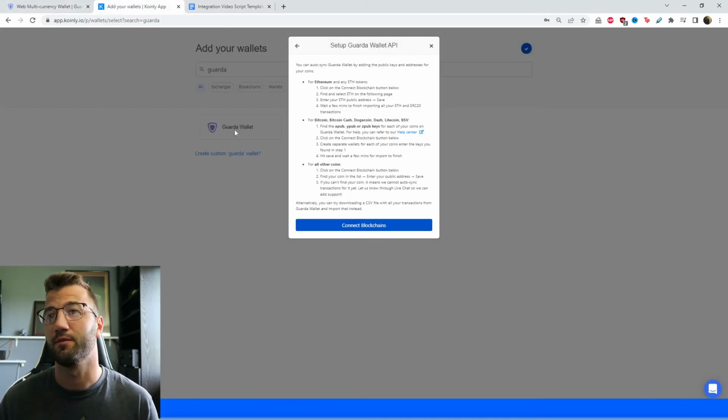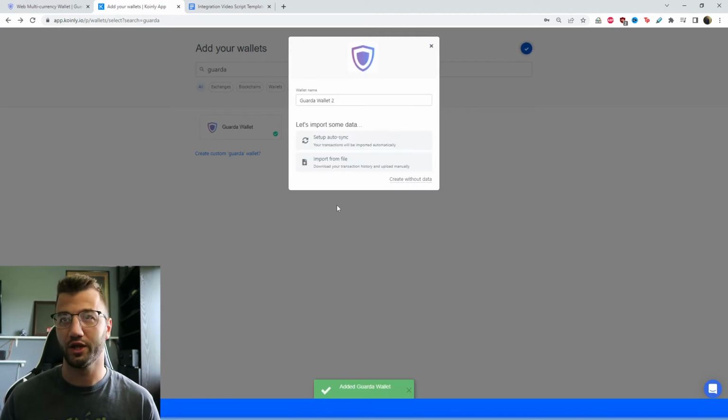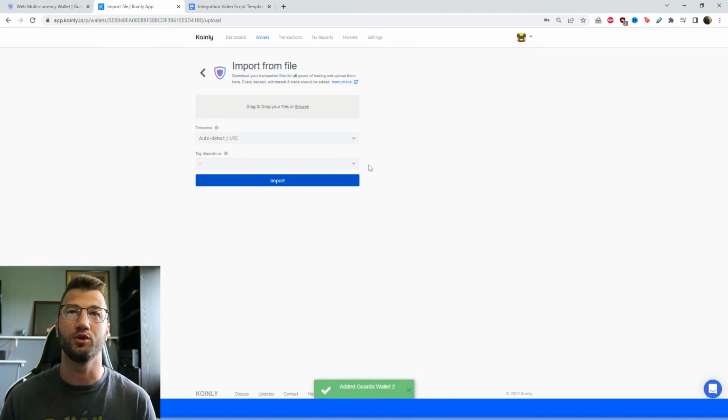So anyways, for all other coins, click on the connect blockchain button, find your coin in the list, and enter the public address and click save. Really straightforward stuff. If you have any problems with that, obviously leave comments in the below, but I think that's pretty self-explanatory.